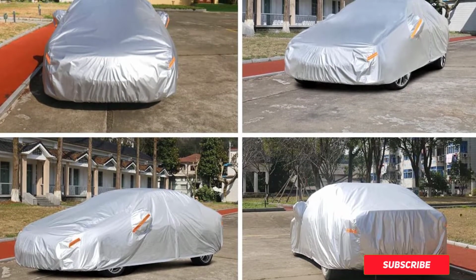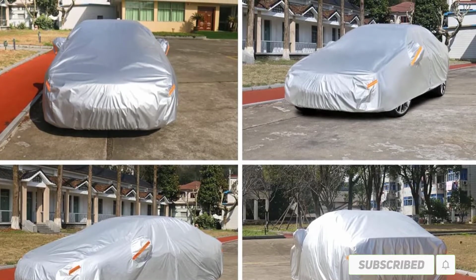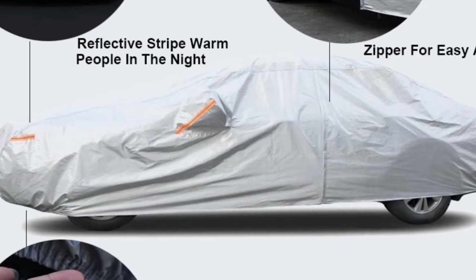in place. Strong straps have been provided at both the front and back of the car cover. The straps come with a clip and are adjustable so you can attach the cover to the most convenient part of your car.